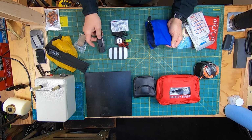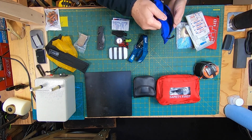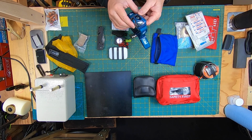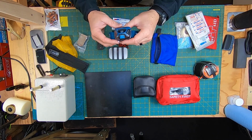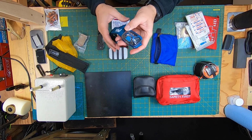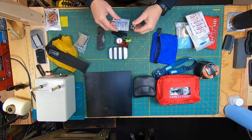I got a whistle for signaling. There's my SOG Trident again. I always keep it with me. This here is a nice little Petzl Tikka, and this is one of my favorite headlamps of all time. This little headlamp is so bright and lasts forever. Great little lamp. I don't get any money from these guys, so obviously.